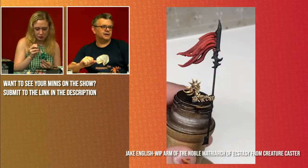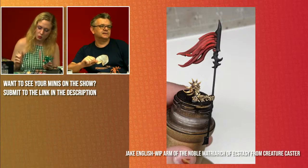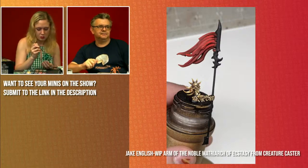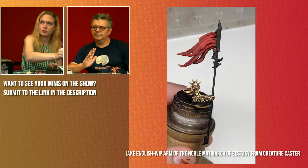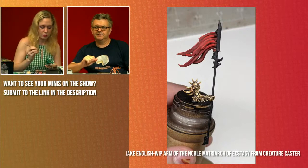Oh, Jake English has a work in progress arm of Noble Matriarch of Ecstasy from Creature Caster. Ooh, so that's looking very cool. That's a lovely gold armor there. Looking great. Jake showed us some Lunar Wolves last week that were a very pale gray with a purple kind of undertone to them.